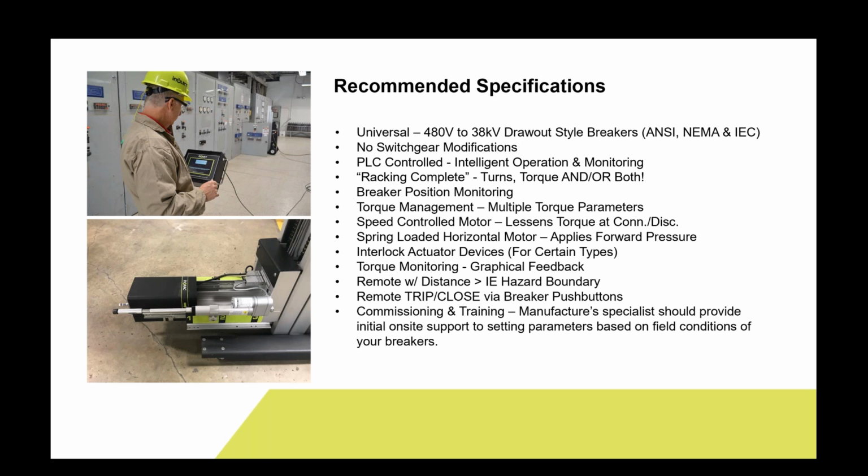The second thing is no switchgear modifications. There are some solutions out there that would require you to put bolting hardware and modify all the doors of your breakers. We don't have that situation, and a lot of that has to do with being simple and easy to implement. Again, 4 to 6 week lead time on something like what we're doing, and you can be up and running. We don't want time to be an issue on a project, and we typically can meet just about any schedule that's needed. Not having to modify all those breakers is a big time and cost saver.